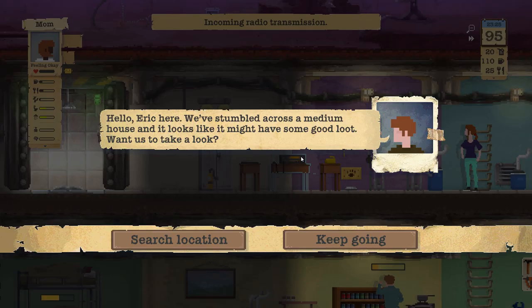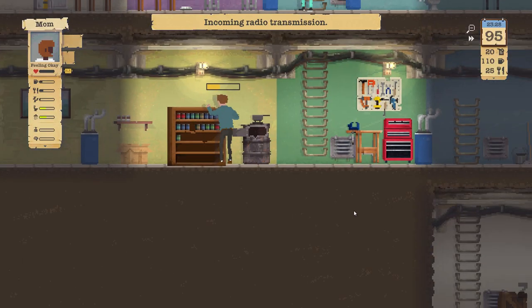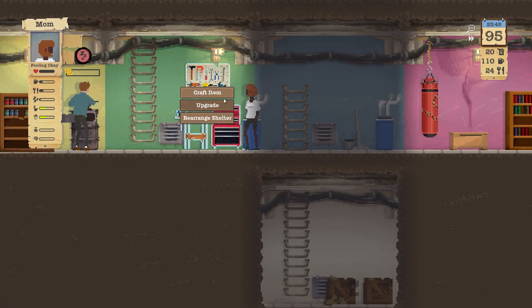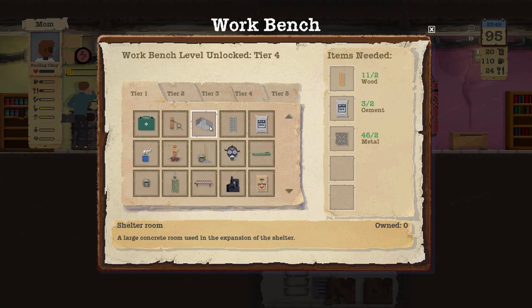Oh, wow. All right. We're going to have to make another room. Stumbled across a house. Yeah. Mom, I want you to make a room. Wait, where you going? Where you going, gal? Oh, it costs metal now to make a room? Did it always cost metal to make a room? I don't think so. But 2 wood.